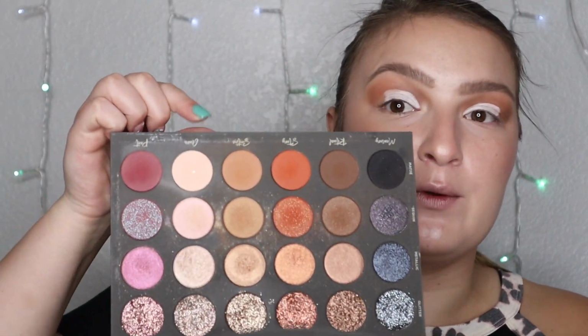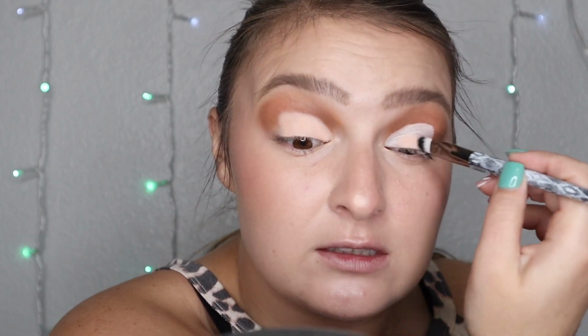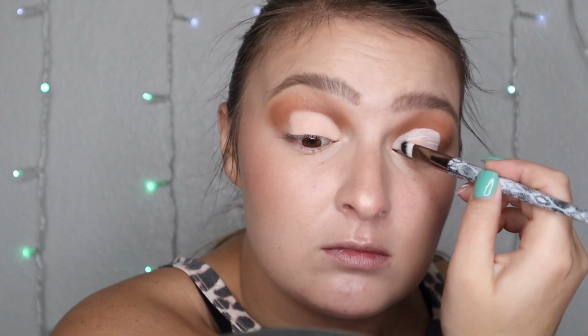Now to set this, I'm going to take a very light color. We're going to go back into the Tati palette and we're going to pick this Aura shade. This is a matte shade, but this is just going to help set that primer. I'm still taking it on another flat brush. I think this color only tints it just a little bit. It's a really light color, but it still gives a pretty neutral look.